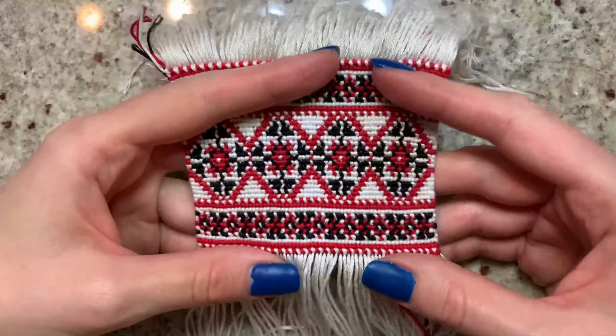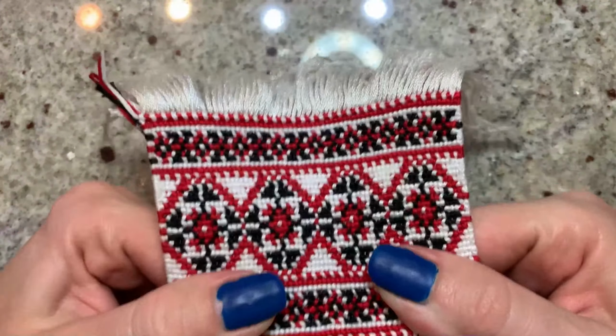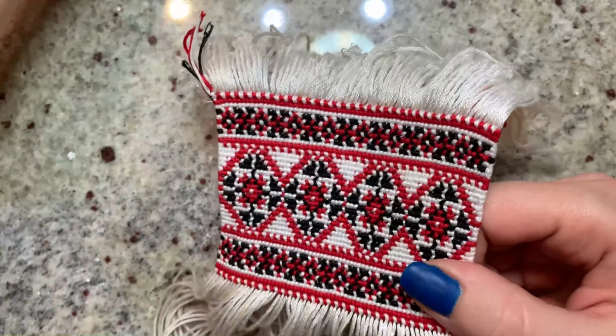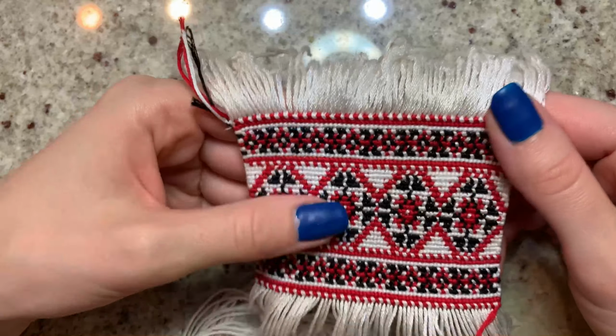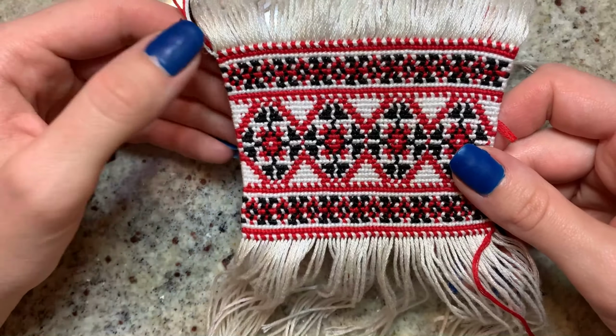Okay, so here we are. This is the finished pattern. Well, technically it's duplicated, and I'm not sure if it's, well, this has been sitting taped to the table for like a month at this point. So that could be part of it.